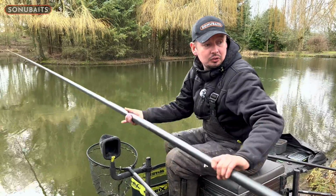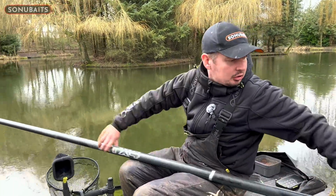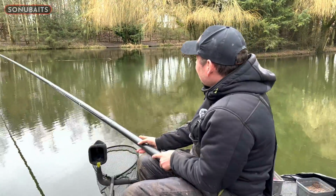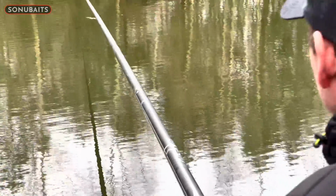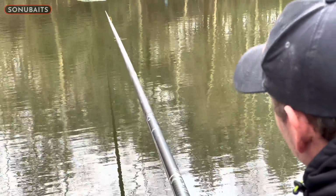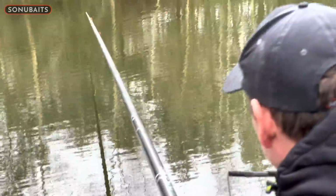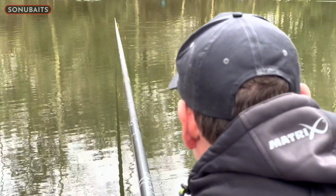I think loose feeding's really important as well, just because you're making that extra bit of noise when you're loose feeding with your maggots, drawing fish into your peg that way as well. But again, sometimes loose feeding's not ideal, so you've got to try and work out on the day as well, because you can sort of bring them off the bottom when you're loose feeding sometimes.